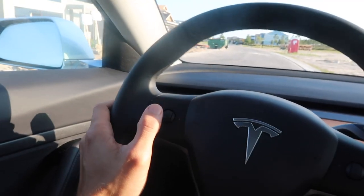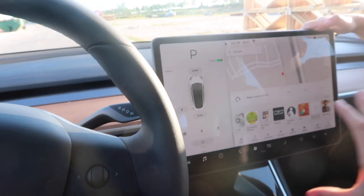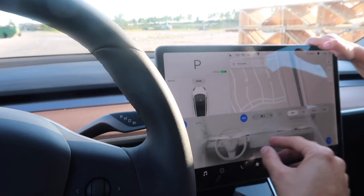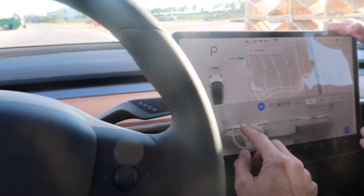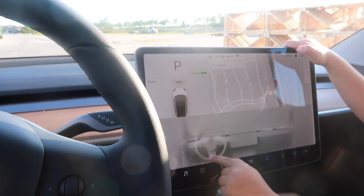So the car only has two buttons. These two buttons on the steering wheel. These two here. Everything else is controlled on this one screen here. It's a very minimalistic car. You control the air here. You can turn it up here. You can point the air in different directions. Right, Miles? That's controlled here.